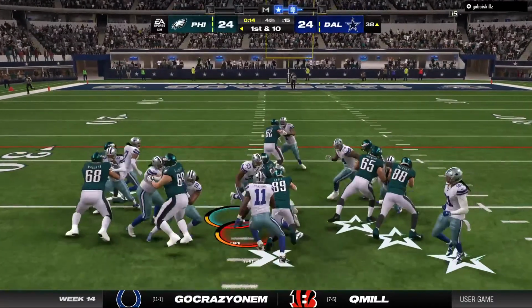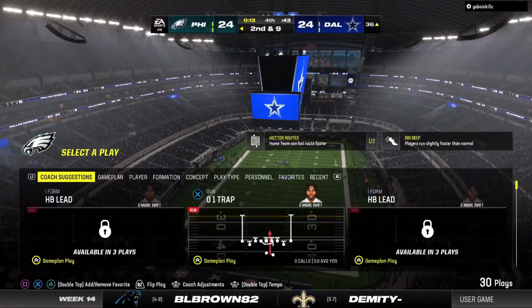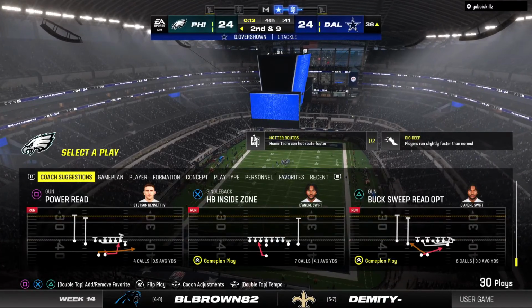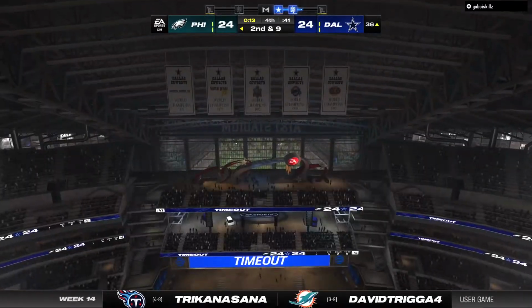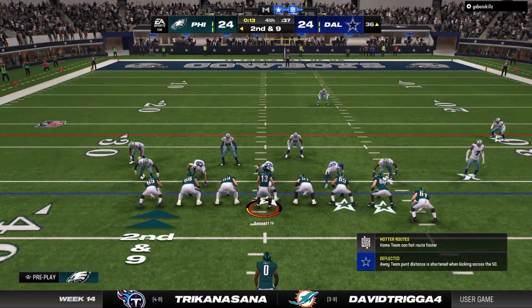On 1st and 10, it's Swift, and he'll take this one down to the 36. The Eagles going to take the first of their timeouts as they'll stop it with 13 seconds left to play. They'll come up now on 2nd down.